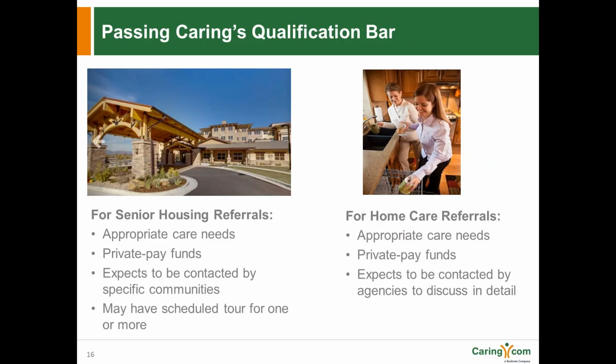Here's the qualification bar that we have. So for senior housing referrals, we want to make sure we find the appropriate care need. Tell us what's going on. We want this person that we're speaking to, we could be the first person they've ever reached out to, including family members, about what's going on. We want to make sure we find the right community for their care needs. Once again, we tell everyone it's private pay.